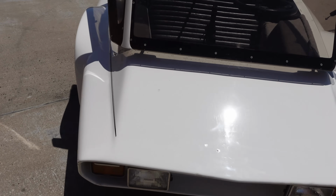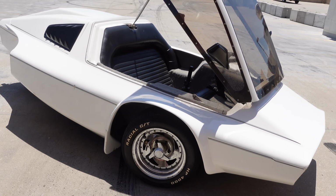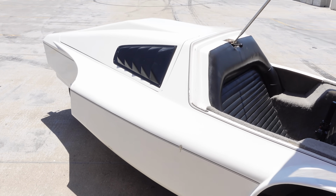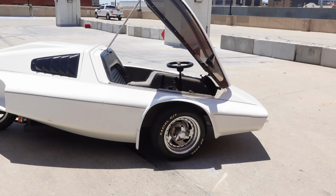I mean, it looks so cool. Let me know what you guys think in the comments. I want to know right now, like, it could be the coolest looking trike of all time. There's no doubt about that.